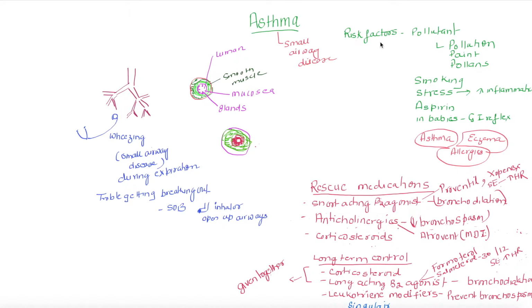The risk factors for asthma are pollutants like pollution and paint, for people who are exposed or allergic to paint. Pollens are a common reason. Smoking is another common reason for asthma. Even secondhand smoking: if the parents smoke outside and come inside, they have irritants attached to their clothes which can cause allergy in the baby.